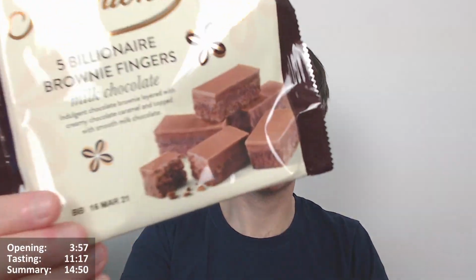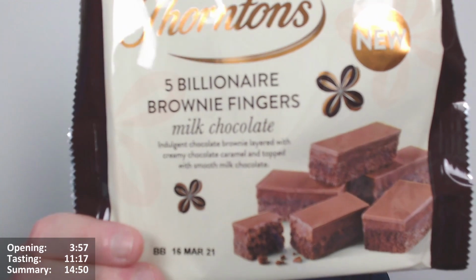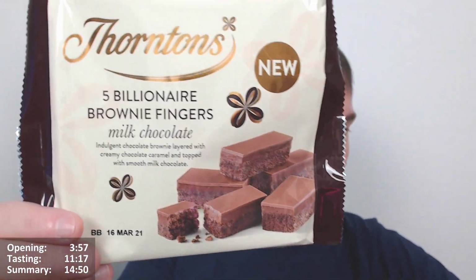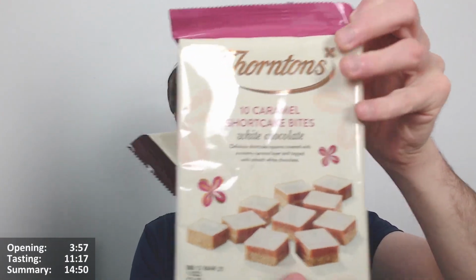Let's do it. Okay, so these are Thornton's Billionaire Brownie Fingers, milk chocolate version. Assuming there might be a white chocolate version. They did do white chocolate of the shortcake bites, which I'm going to review later. That's the milk chocolate ones. We do white chocolate ones, which I'm going to review as well. Yes, so I might do milk chocolate ones. I've not seen them. If they do, let's give them a bit of a taste.